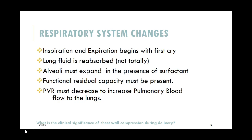A few things listed here that happen at birth: inspiration and expiration begin with the first cry. Lung fluid is reabsorbed, not totally, but the majority of lung fluid is reabsorbed on that first cry. The alveoli must expand in the presence of surfactant. Surfactant is that phospholipid that we talked about earlier, antepartally, that babies have after they reach a certain point of gestation in their lungs, and that helps to keep their alveoli open. If we don't have surfactant in the lungs, the alveoli will collapse, and then oxygen and carbon dioxide cannot exchange appropriately. And then we have to have a functional residual capacity for an adequate respiratory exchange to occur.